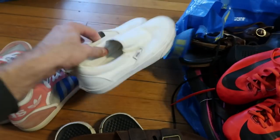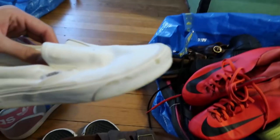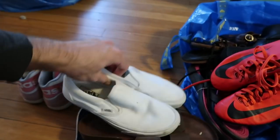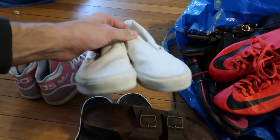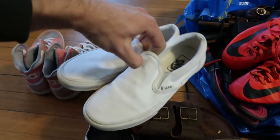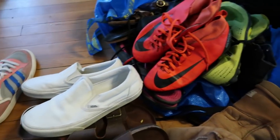And another pair of Vans. These white ones, they're a bit dingy. We were talking about dinginess of skater shoes last night when we were cleaning them, and it seems like skater boys and skater girls don't really mind a little bit of dinginess on their shoes. Melinda's going to cover some clothing.